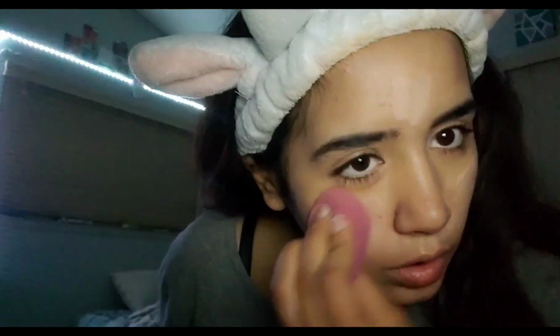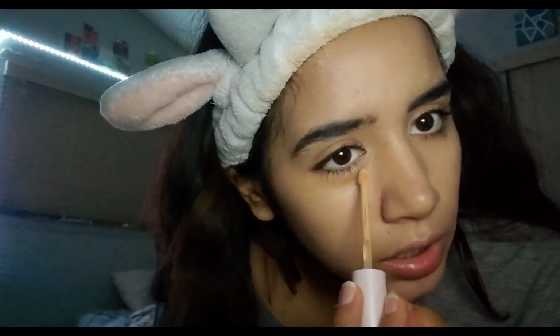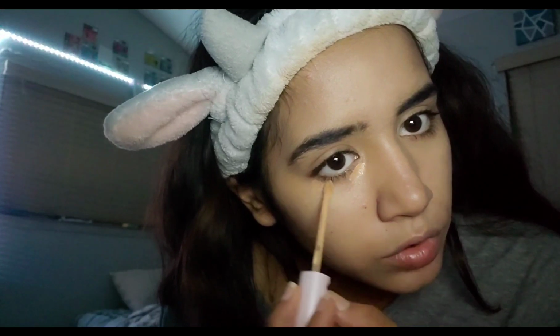And this is foundation. I don't use foundation because something in the product, I'm allergic to. So, fingers crossed this doesn't mess up my skin. Yo, I'm scared my skin looks white. Oh, it doesn't even look white, so I'm okay. Make sure you get all your face, especially on your nose and stuff. Go back in with this, just to highlight the under eye a little more.